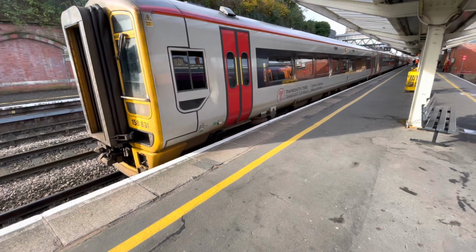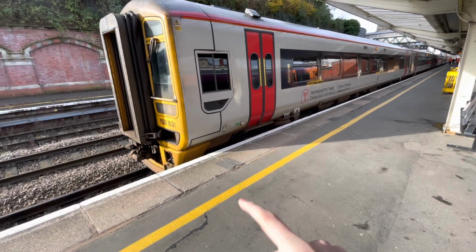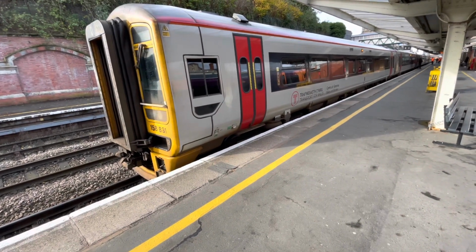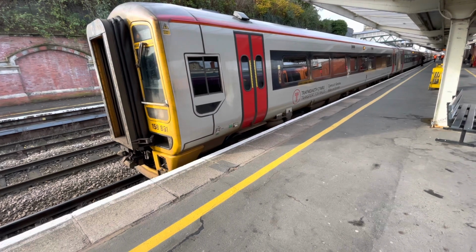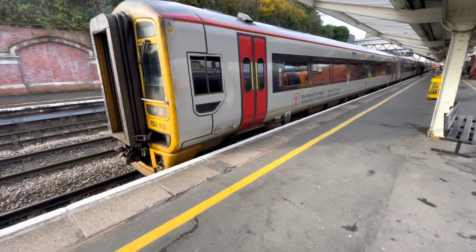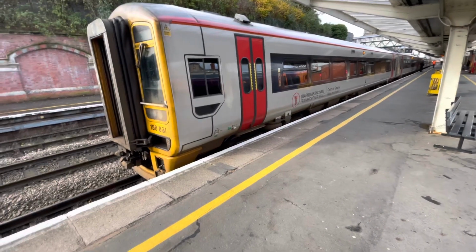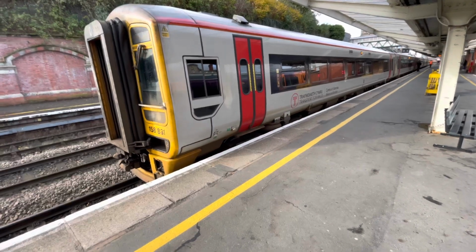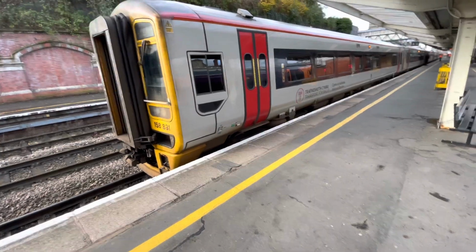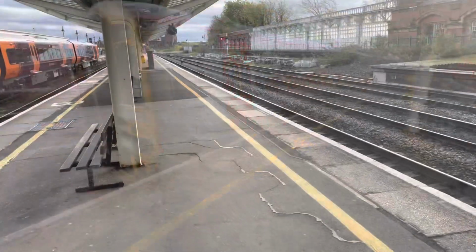Okay, I've worked out what they've done now. They've done a set swap at Shrewsbury. So 158831 was supposed to be on the Aberystwyth service anyway, but they swapped it for a 150 as far as Shrewsbury. So now 158831 and 158829 are on the Aberystwyth service, and the 150 that was previously on the service that had come from Birmingham International is going back to Birmingham International. It makes sense now. Me as a railway enthusiast literally almost got confused with how they're doing it. But now I've worked it out.